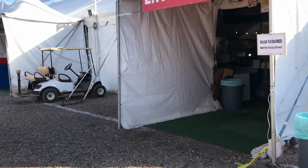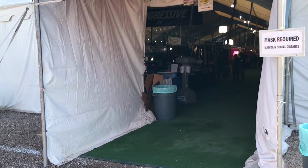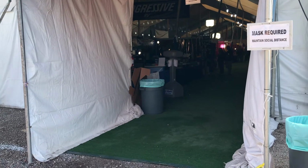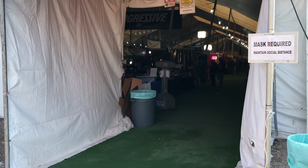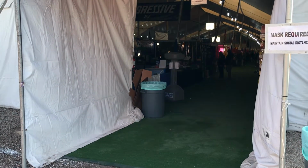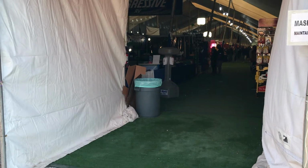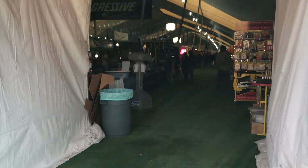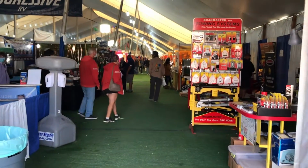All right, so this year, because of the pandemic, this is being filmed in January of '21. Of course, we're still in the pandemic, so there's a lot of social distancing. The way the tent accommodates that is they put in one-way aisles, and they also have a lot of different sanitation machines all around. So we're going to walk into the tent now, into our one-way aisles.